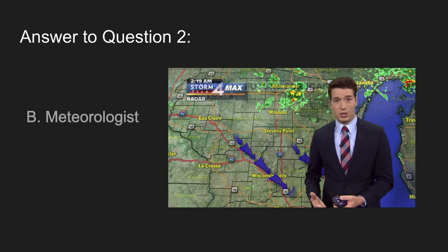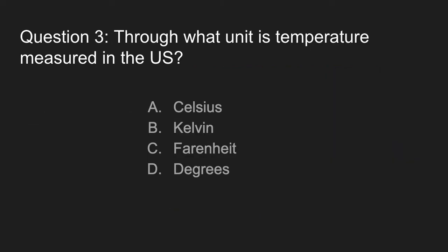So actually in this map it looks like he's talking maybe about Wisconsin. Yeah, that's Wisconsin. And yeah, so let's go on to question 3. Through what unit is temperature measured in the U.S.? A, Celsius, B, Kelvin, C, Fahrenheit, or D, degrees?